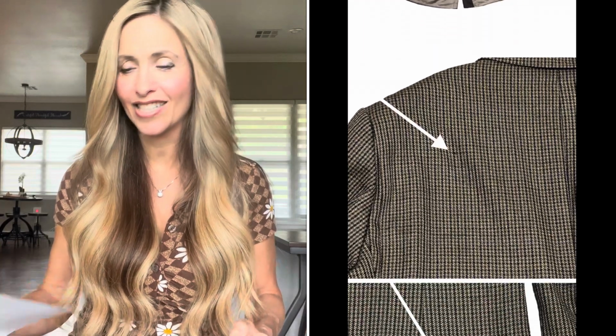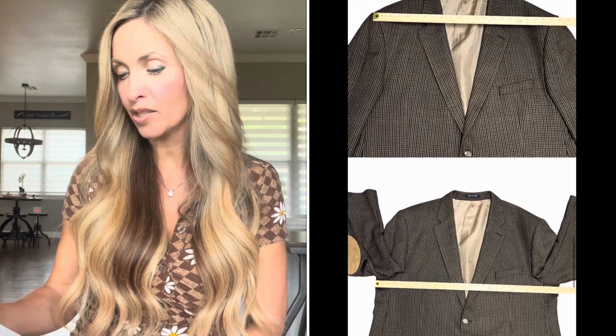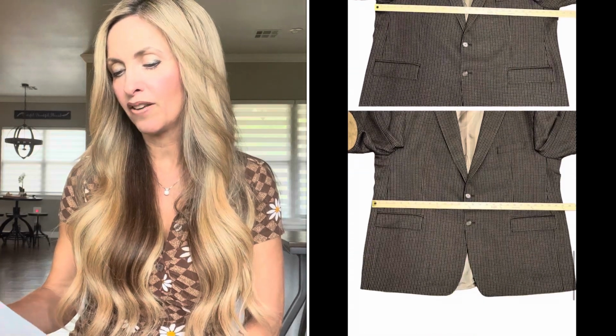Another thing that makes listing go faster for me: when I get a couple things that are very similar, it's so nice and it makes the listing process go faster. Another jacket that I picked up, I did not look at it close enough. I got blinded by the elbow patches, and there was a union made tag inside, and it was a size 54 regular, and I was like, yes, this jacket's going to sell for so much. It was a Ralph Lauren blazer jacket, men's 54 regular, elbow patches, wool, tweed, brown, vintage.